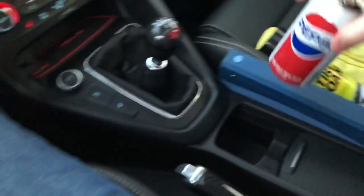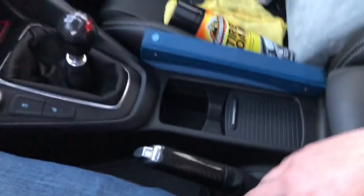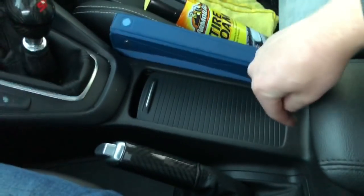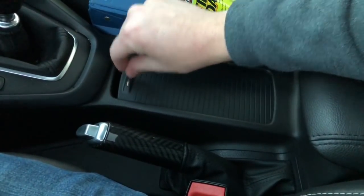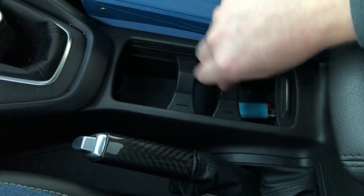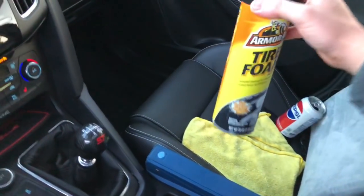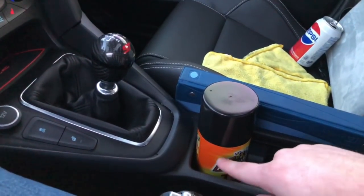So yeah, now I'll remove this can right here. So if you guys are Focus people, ST people, or any Mark 3.5 Focus people, this is actually a cup holder from Europe. The European Focuses do get this cup holder, which pretty much just gives you this cover right here, and you can actually adjust what you put in here. So it's really nice to have that, and you can also slide that, and you can store a drink. I mean, this isn't really on scale for size. It's quite a bit bigger than a bottle of water, but a bottle of water fits nicely in there.